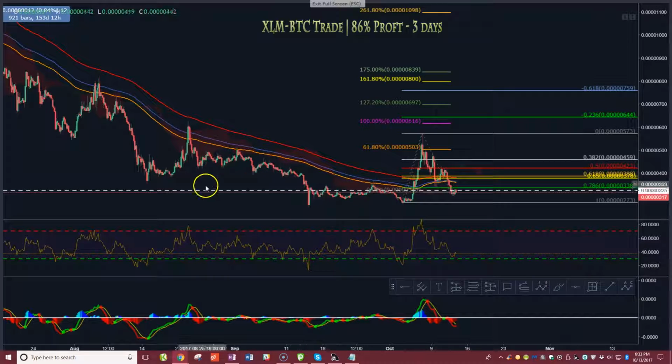Now if you take a look, right when it hit this dotted line, we're starting to see some sideways trading. So you could tell that this is becoming a floor. So I consider this a very strong support zone. Now after seeing this small rally, it's showing me that interest in Lumen is starting to come back, and we might see another rally like we did prior, 5 months ago.